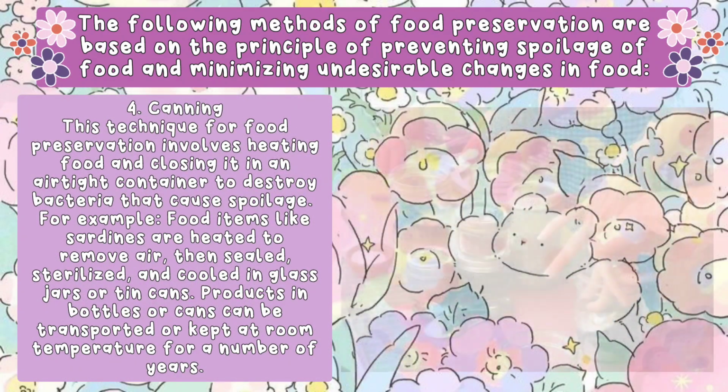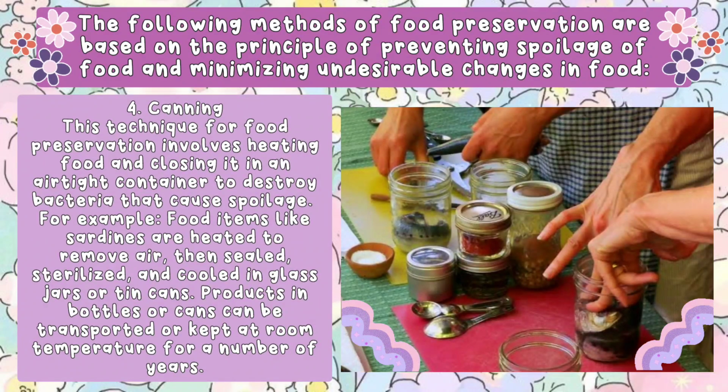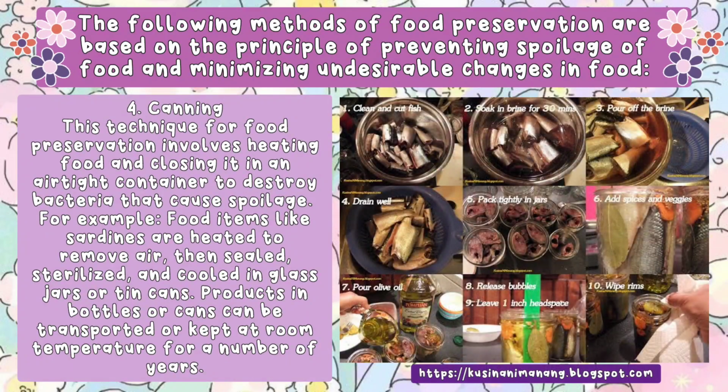Canning. This technique for food preservation involves heating food and closing it in an airtight container to destroy bacteria that cause spoilage. For example, food items like sardines are heated to remove air, then sealed, sterilized, and cooled in glass jars or tin cans. Products in bottles or cans can be transported or kept at room temperature for a number of years.